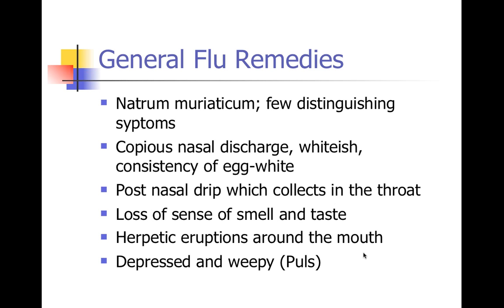But that doesn't mean that every herpes outbreak can be treated successfully with Natrium muriaticum. If you look in the repertory under face, herpes, there are 50 or 60 possible remedies. So you really have to know the person. You have to look at all of these different modalities to determine the right remedy. But if you do have a herpes outbreak that seems to occur with the flu, Natrium muriaticum is a great remedy to consider. They're also depressed and weepy during the flu, much like pulsatilla.